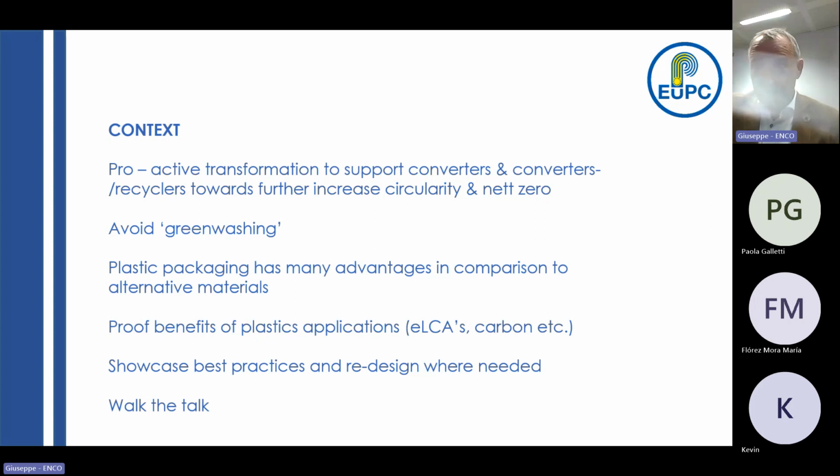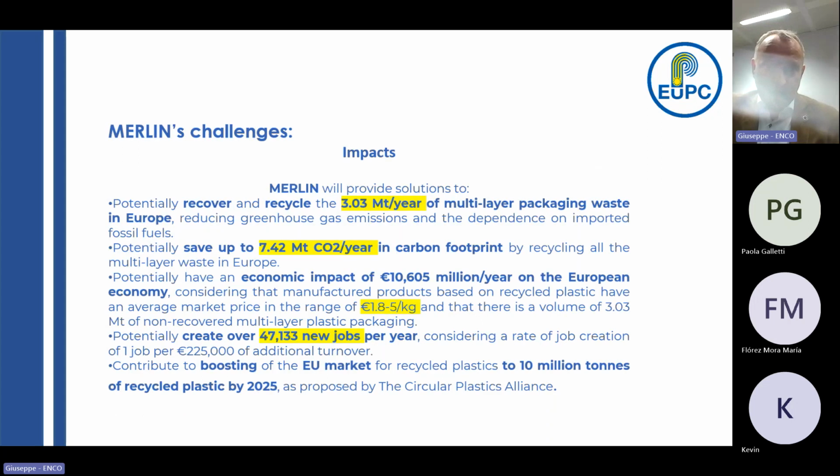So we are still working at an increased level on the LCAs to also show the carbon benefits of packaging and plastic in general. And of course, there are issues where we need to redesign products. I've looked at the Merlin challenges, and they are very good. There are around 3 million tons of multi-layer packaging, and I'm very curious to see where, at the end of the project, we are landing. There are a lot of challenges on the website, so I'm curious to see that.